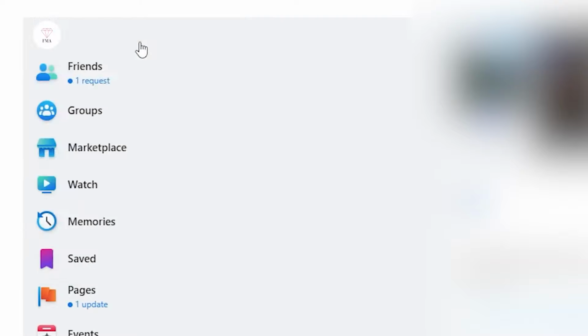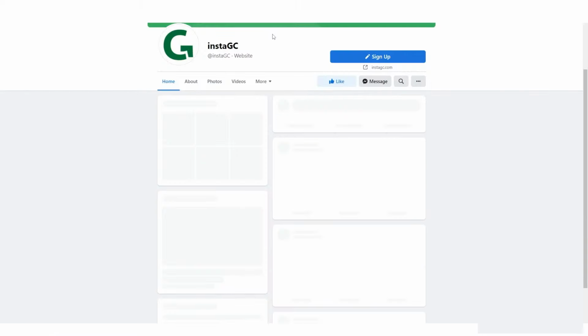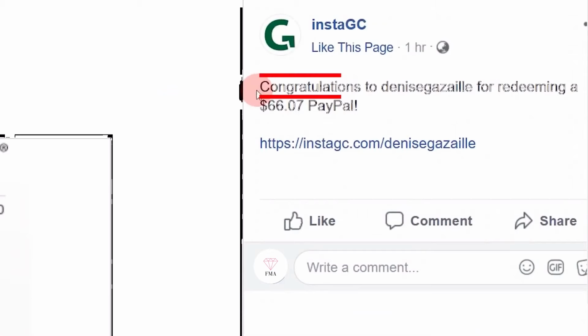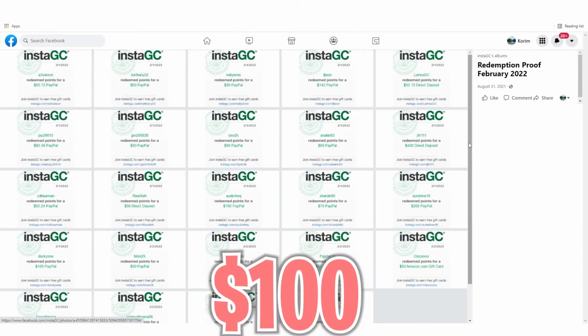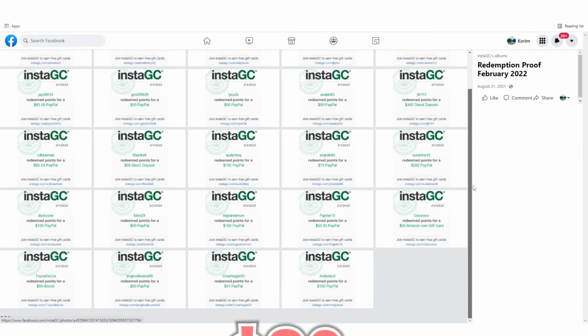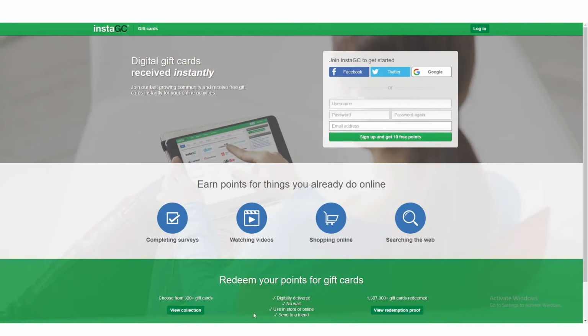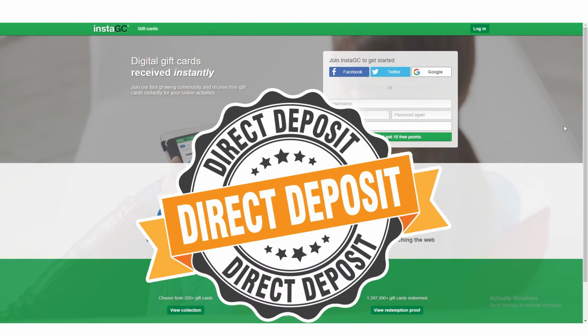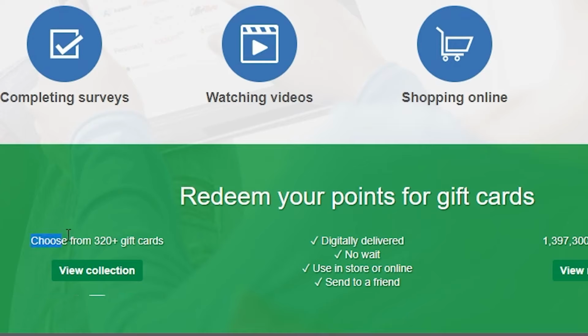To check the legitimacy of this app, go to the Facebook page of InstaGC, which you can do by just searching InstaGC. Right on their Facebook page, they're proudly showing you all the payment transaction proof, and they're super transparent about it. You'll see posts congratulating users for redeeming $66, $100, $80, and thousands of receipts, proving that people can really earn here on InstaGC.